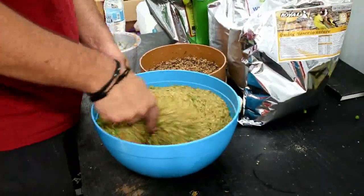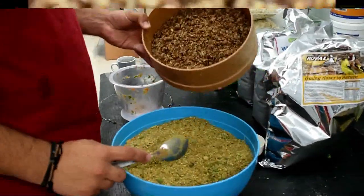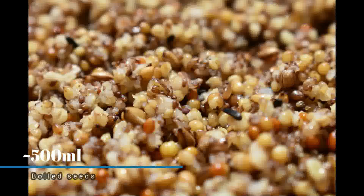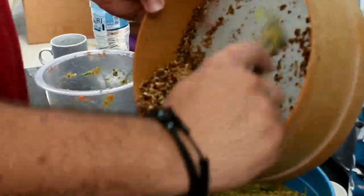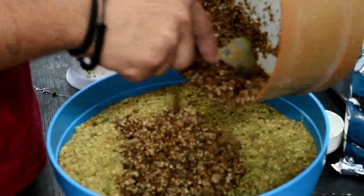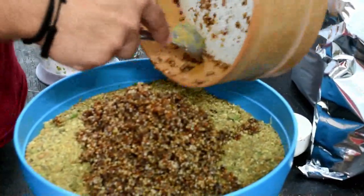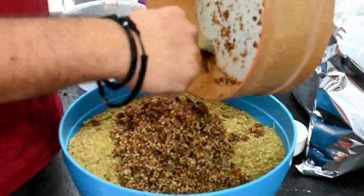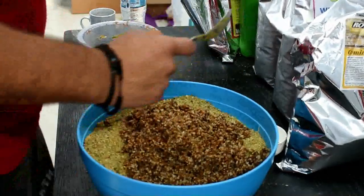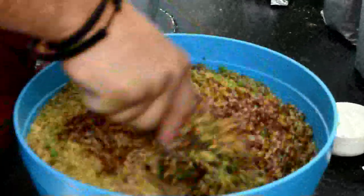Putting them all together. Also boiled seeds. I'm using boiled seeds, not too often, but when I have youngsters, I use the boiled seeds. I think it's not necessary for the birds to get in condition and start breeding, but for youngsters it's good. To keep them in health, to digest more easily.